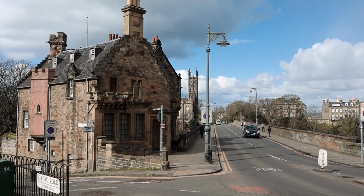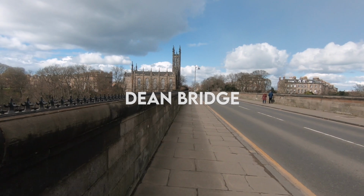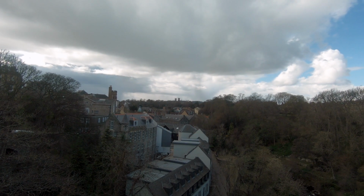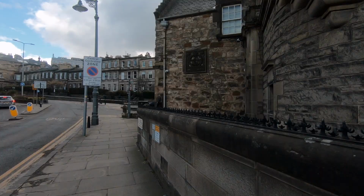We are on our way to Dean Village now and we are crossing this very cool bridge. I bet during Halloween this looks like an amazing place, and you can actually see quite a bit over it as well. I have just realized what this area reminds me of, and it is The Sims Medieval. If any of you guys have played The Sims Medieval, you'll probably know what I mean, but that's what it looks like. This is a nice little surprise on the way to Dean Village.